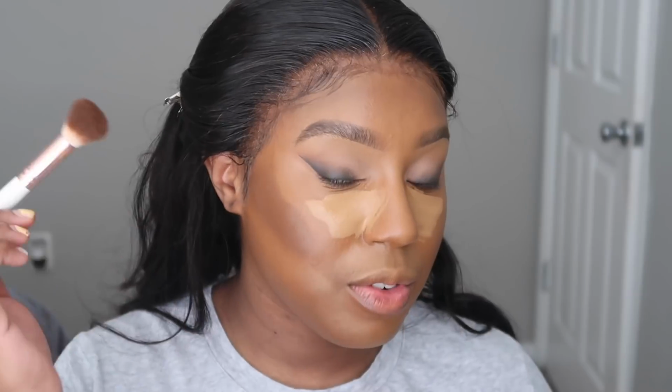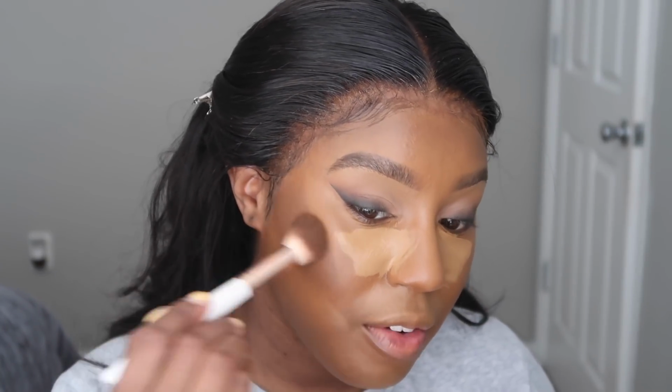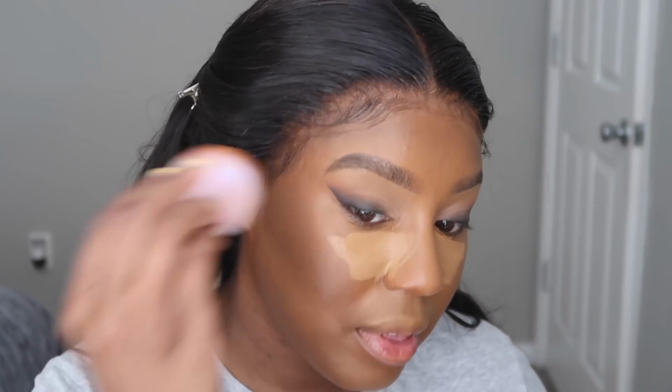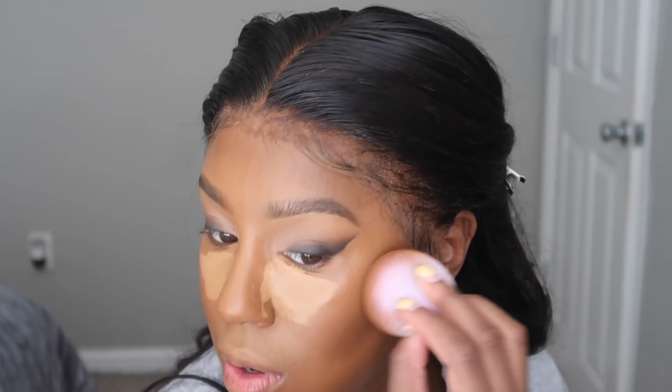The technique that I'm using for my face kind of goes with this eye, because you want everything to just look lifted and snatched, and we want to look like Bella Hadid, okay? Because she's a bad bitch. So it's not really far-fetched from how I normally do my makeup, but just getting a little bit more in depth. And then I just take the butt of my sponge and diffuse that out.